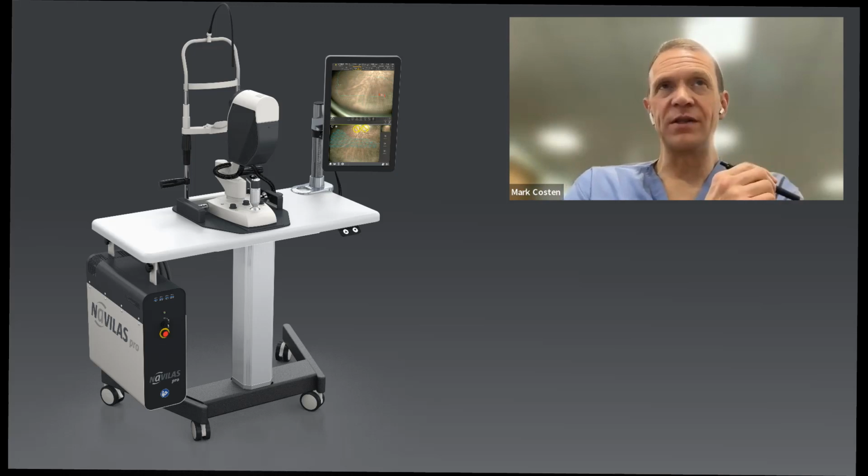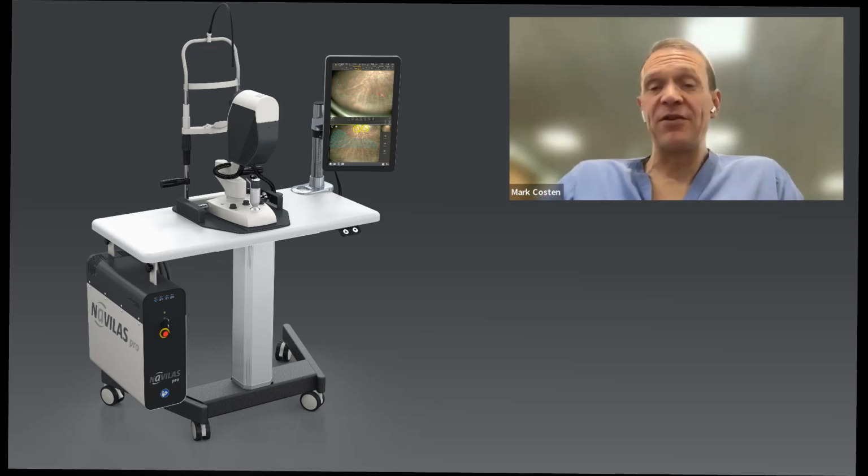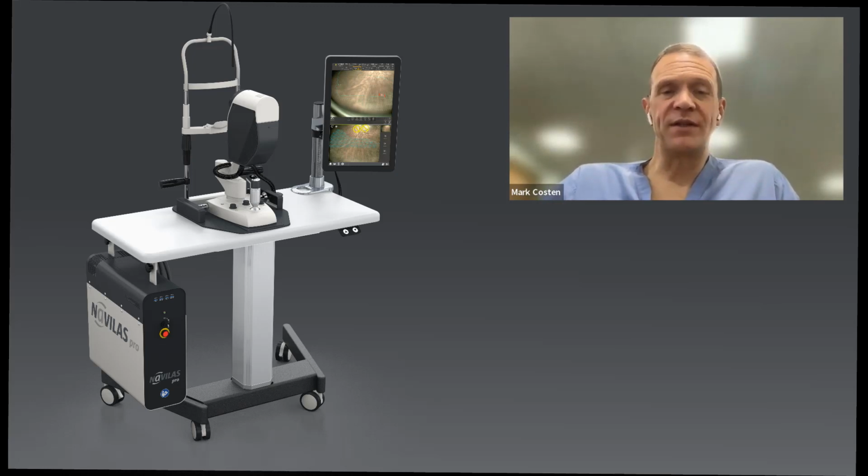And we trialed the Navilas system, and it became very apparent early on that there were some significant advantages in terms of speed of application and ease of application, whereas obviously we're all aware of some barriers sometimes with some of the slit lamp laser techniques and patient tolerability. It became very apparent during the trial that there were some significant advantages. So we went ahead and were able to acquire a Navilas system.